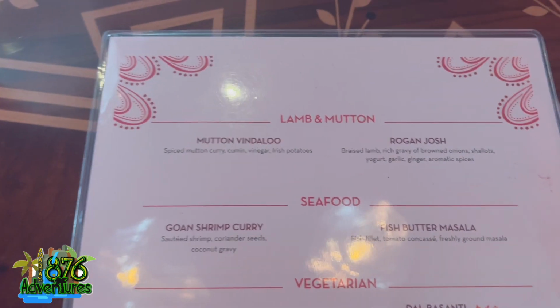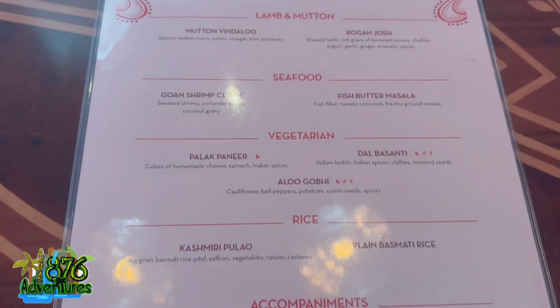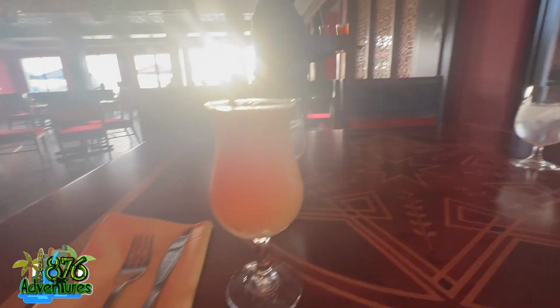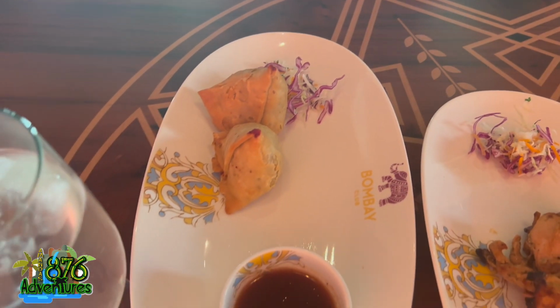You could order as many as you want, and it was just very, very nice. This is the mango lassi, which was a signature drink, and I recommend that you guys definitely try the mango lassi. I might be a little biased because I love mango, right?